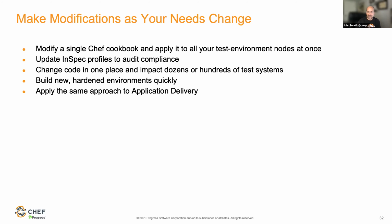And of course, you can apply these same approaches to your application delivery, which we're not going to get into in a lot of detail here. But in the same way, if you're sharing code, setting parameters, and defining what you want and the outcomes to match, and you're seeing the results that you want, you have stable, confident environments. With that, I think, am I handing it back to you, Heather?